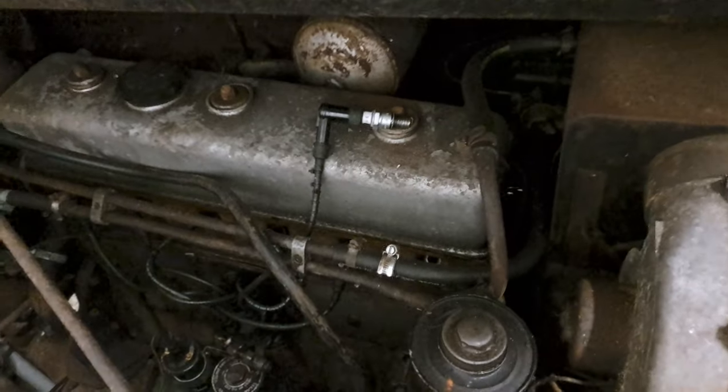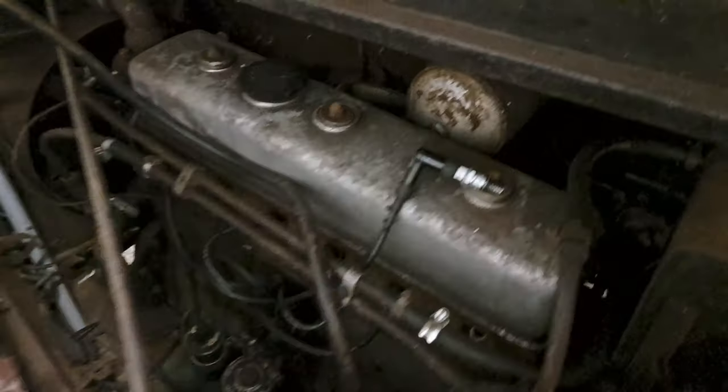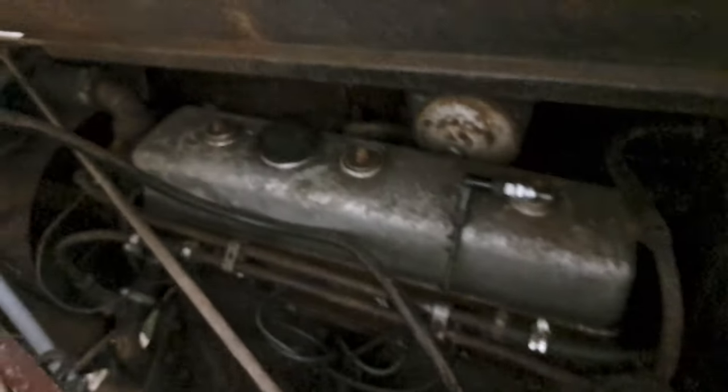So after all the effort, I cleaned up the dizzy cap and cleaned everything. Looks like we got a spark. Let me just show you what we got. Cold when you do it by yourself. So we got spark now, so I got a few more plugs to clean up. See if the car is gonna fire up now.